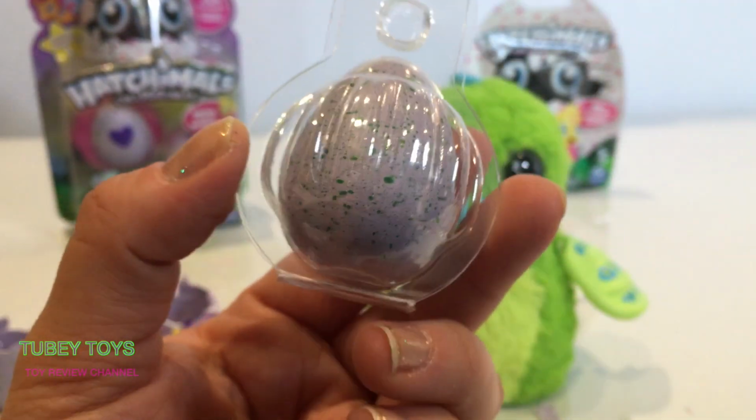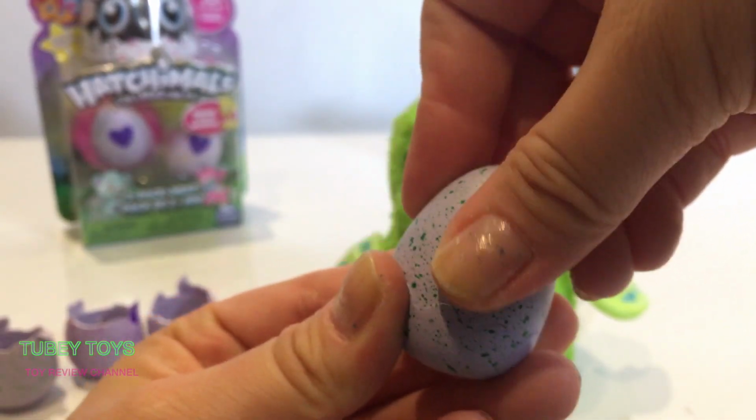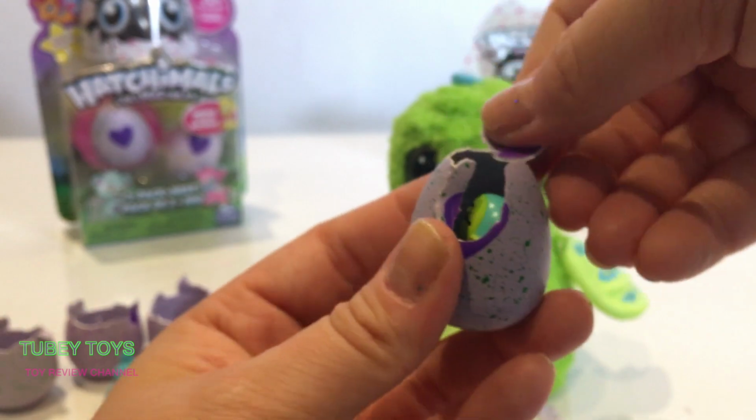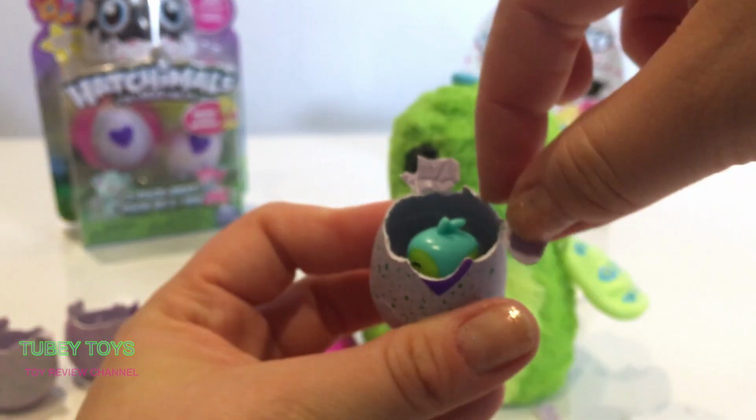Okay, let's open up another blind egg. This is a dark green one. I'm gonna say this one is from Giggle Grove. Rub, rub, rub, rub, rub. And crack it open. Oh, guys, it's right.